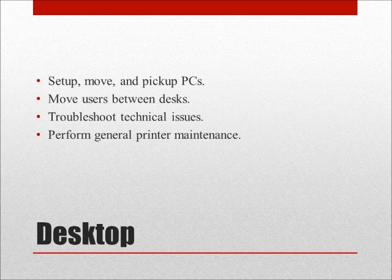My tertiary function when I was hired was to do desktop work. It wasn't to be a big part of my job. It was just supposed to be to help out everybody. And desktop work, mostly for me, involved setting up, moving, and picking up users' PCs. I'd also help them move between desks and things like that.